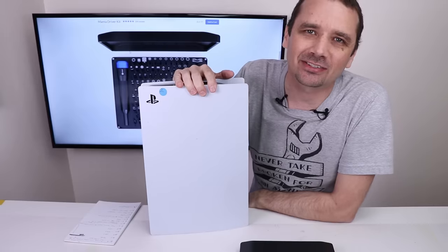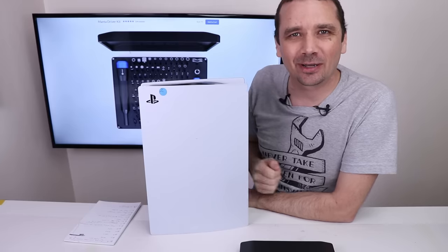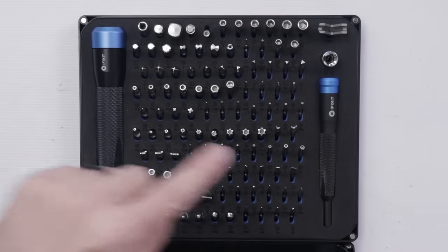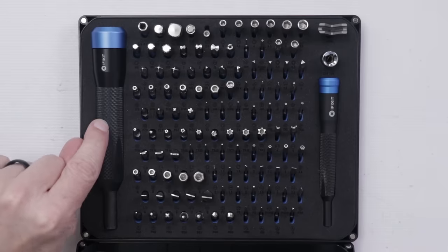PS5 number two needs the HDMI port replaced. This should be a fairly straightforward and easy repair, but you never know. Let's open it up and find out. I'll be using the iFixit Manta Precision bit set. It's got all of these bits and the two drivers. One of my favorite things about this set is the large driver. This works great for screws that are really in tight.